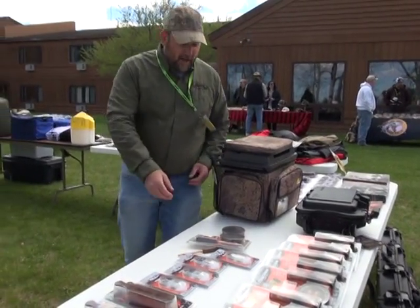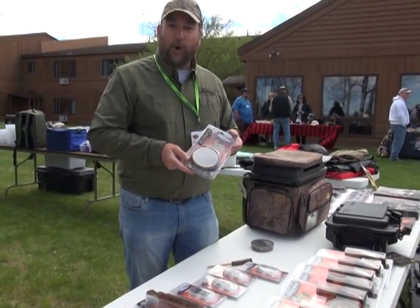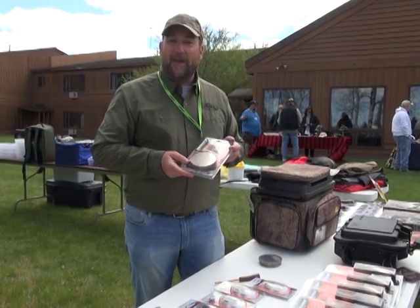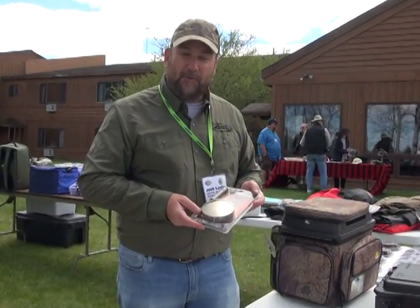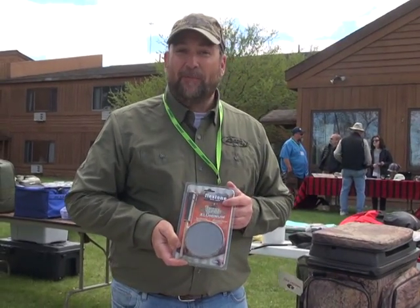Flextone is another Plano Synergy brand. I really call them a workmanlike company. They're a hunter's company. They make hunter's calls. Great price points, affordable quality calls. This is the new Tramp Stamp aluminum call.